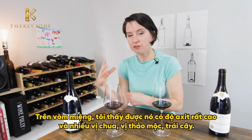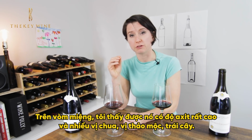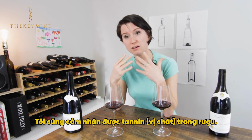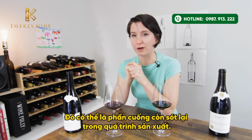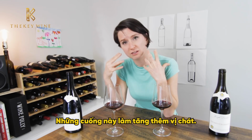On the palate, this wine has pretty high acidity and it has lots and lots of tart and herbal fruit flavors, much more on that tart and savory flavor spectrum. In terms of minerality, I do get some tannin on this wine. When I push my tongue to the roof of my mouth, I feel a little bit of grit there. That might be some stem inclusion in the winemaking. If you want to know more about winemaking, we got a lot of info on the site. That stem inclusion can add some more bitter tannins to this wine.